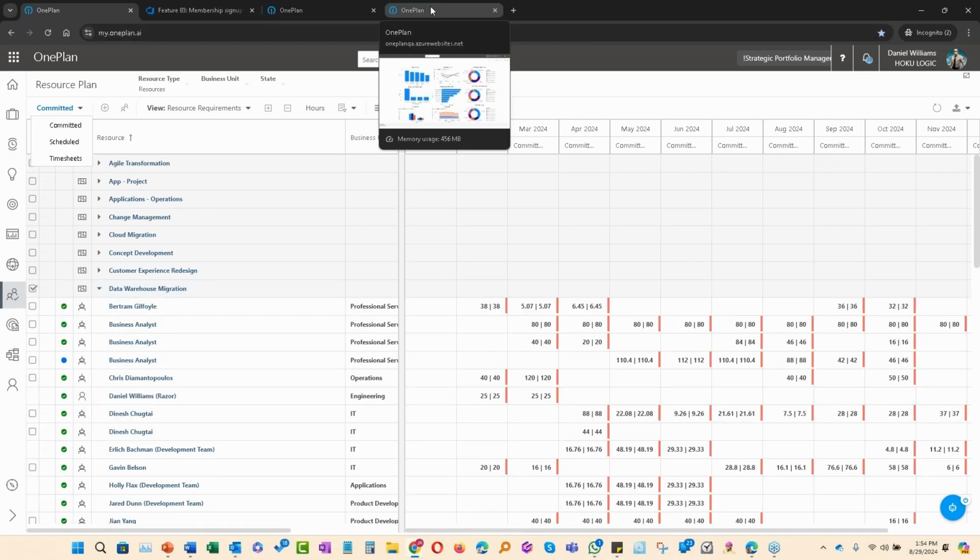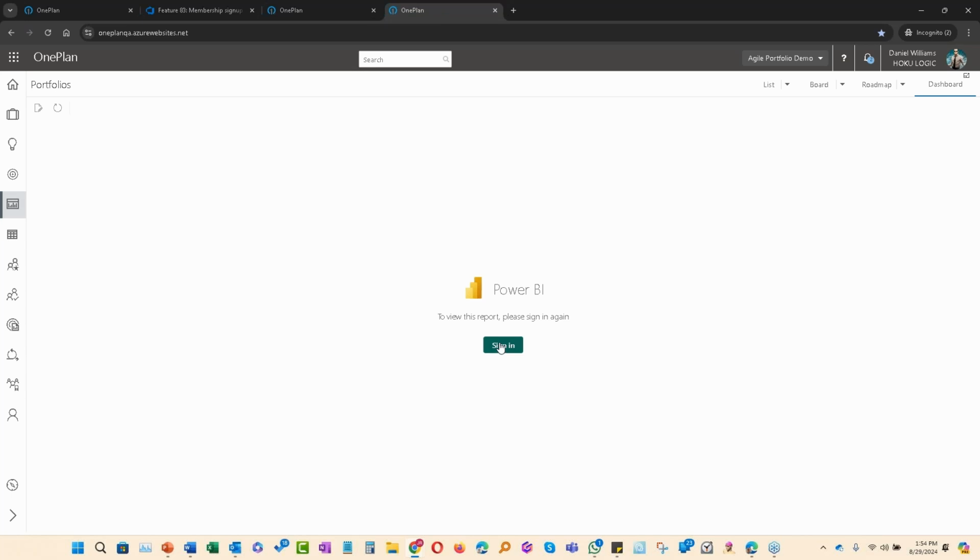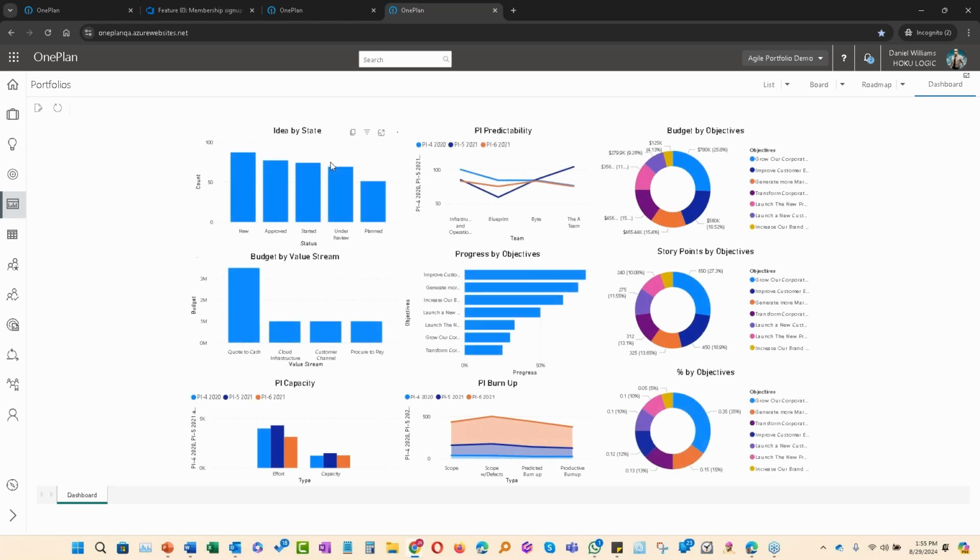Finally, I just want to highlight that all of the data is within Power BI, and we have report packs for every single one. For lean portfolio management and scaling agile, all the data is available, and we have our report packs. Here's just a sample of one that addresses specific agile metrics: budget by objectives, story points by objectives, percentage spent by objective, our burn ups and burn downs. That's available within the tool for leveraging visualizations.